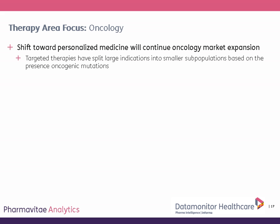And with these targeted therapies often being very effective in smaller, more restricted patient populations, the companies developing these therapies have also been able to demand a high price for these drugs, which of course in turn also increases the value of the overall market.